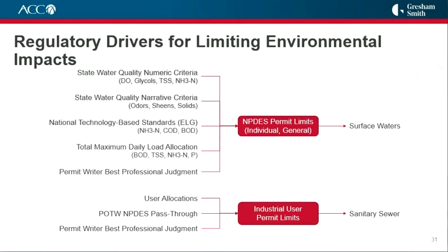From a background standpoint, it's important to know for an NPDES permit in particular, there are a lot of different regulatory mechanisms that can lead to the agencies putting limitations in your permit, including numeric criteria, water quality criteria, narrative criteria that basically prohibits things like odors and solids, and then moving on down to things like total maximum daily load allocations, which would be specific to a stream. And certainly permit writers have the ability to make their own judgment on it.